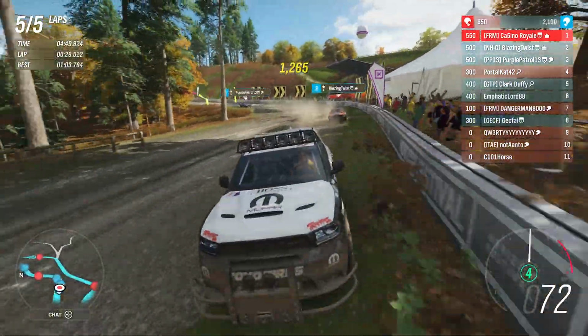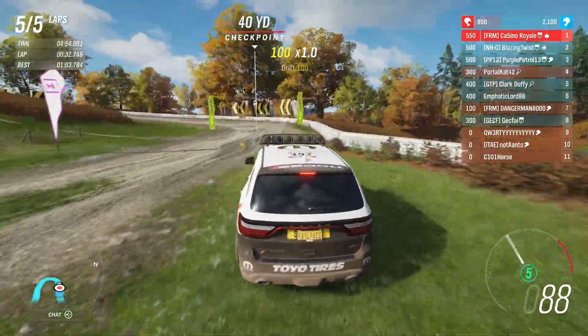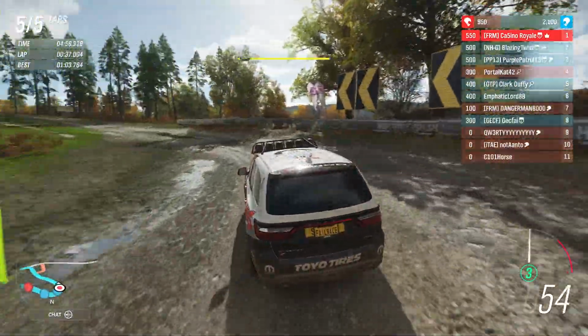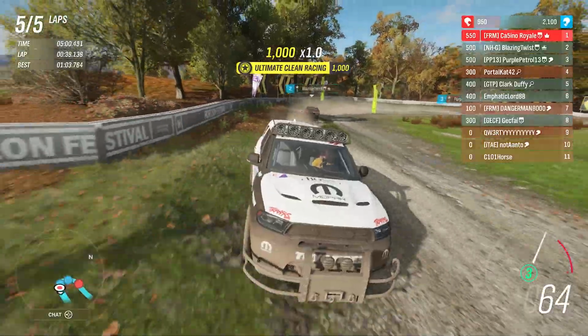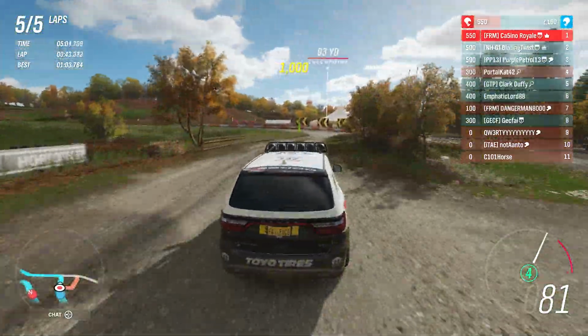Towards the hairpin we go. Yep, we pulled a nice little gap. That's good. Keep that up. Don't make any silly mistakes into the hairpin itself. We'll get around here nicely. Use our all-wheel drive traction. I mean, this thing, compared to everything else in this field, is such a tame car in many respects. Just a tame vehicle.